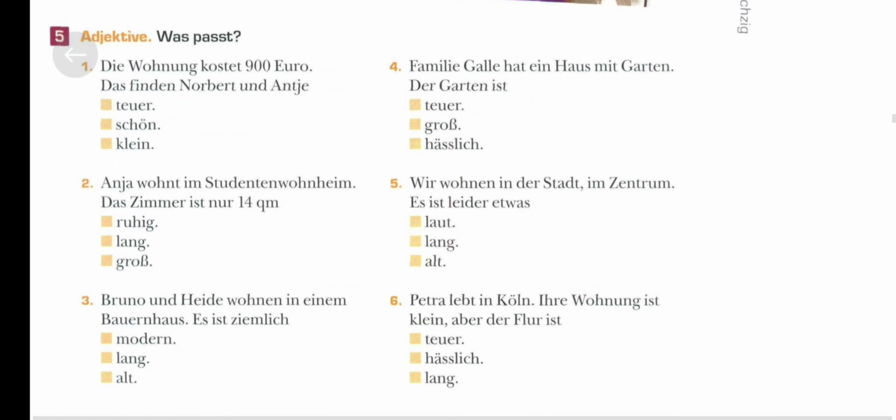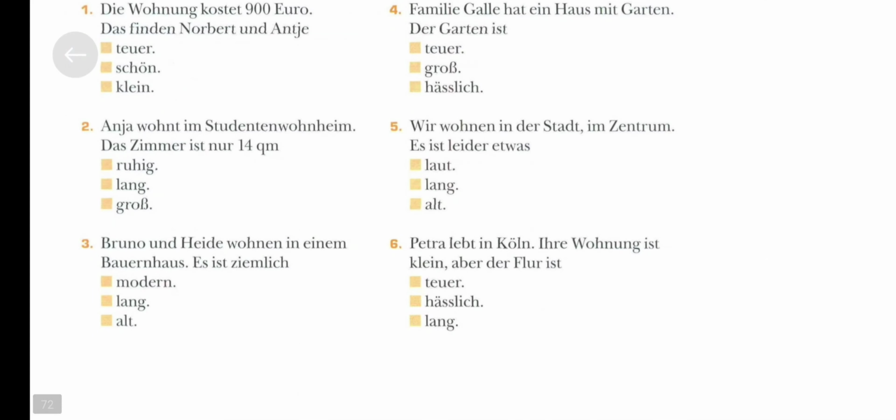Fourth one, Familie Galler hat ein Haus mit Garten. Their garden is groß. Wir wohnen in der Stadt im Zentrum. Es ist leider etwas laut. Petra lebt in Köln. Ihre Wohnung ist klein, aber der Flur ist lang.